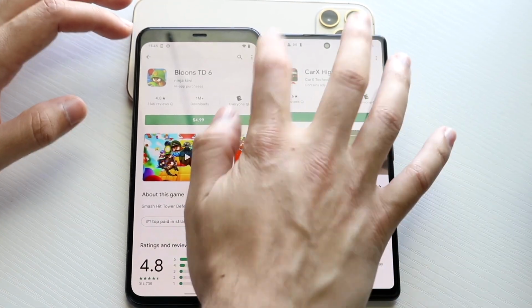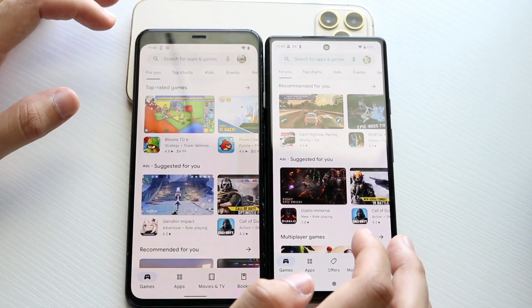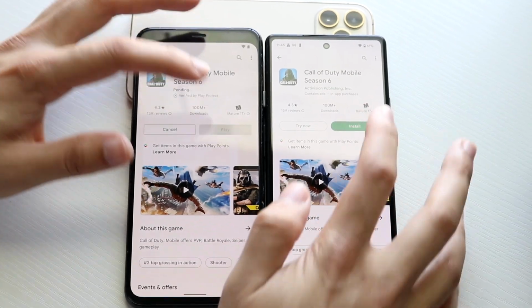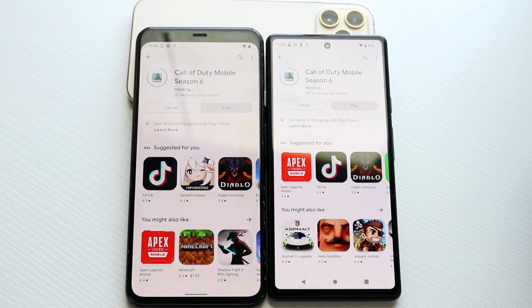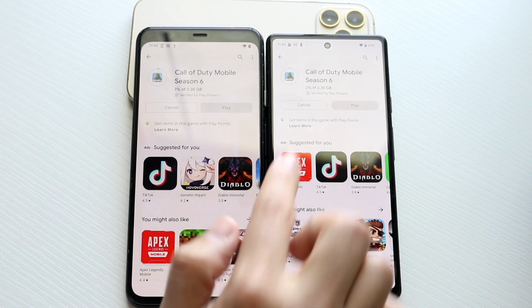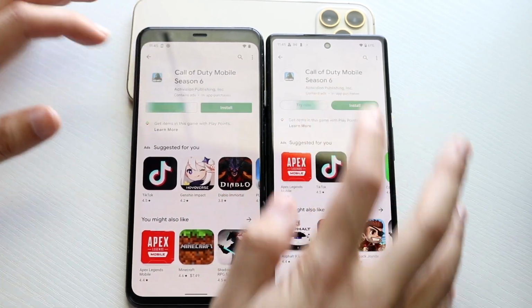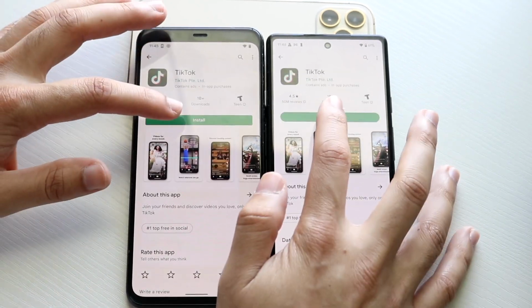With this specific game, I wanted to go ahead and try downloading the same exact game between both, so we can try Call of Duty Mobile right here, and we can click install. This is a big game, but I don't think it's going to take too long to install. I clicked install at the exact same time, and it is actually a massive game. So we'll just load that one up in the background, but actually, they're both kind of the same thing. Let's go and cancel this one. Let's go and download TikTok instead. 3, 2, 1.